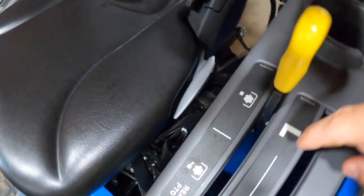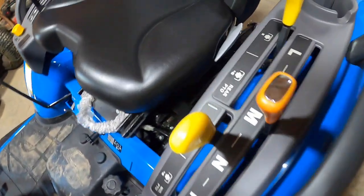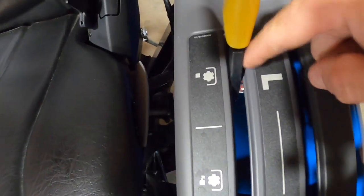And then we have our rear PTO, so the one on the back, and then the mid mount. So this would be the one for the mower deck. Now here, let me show you something that I've figured out on this tractor. This would make it engage. Well, this puts the PTO in neutral where it's at right now.